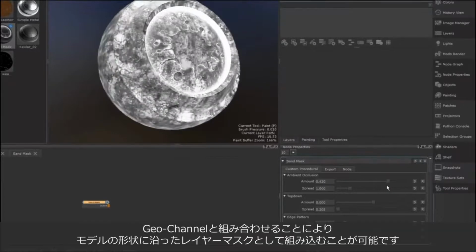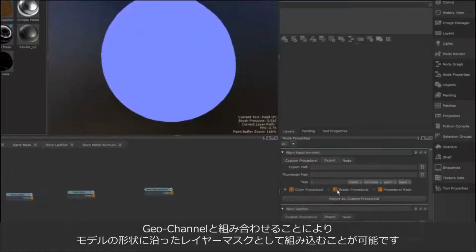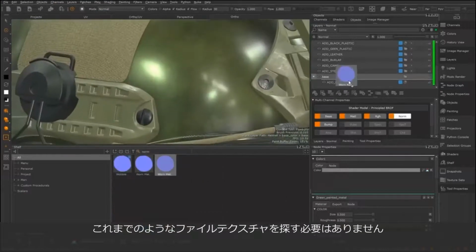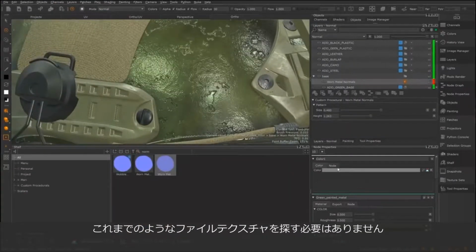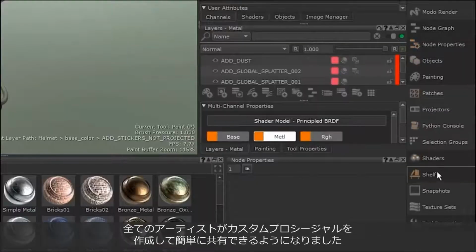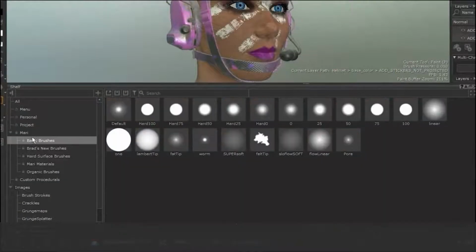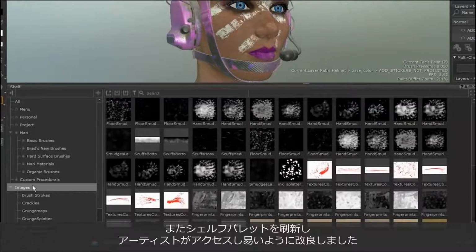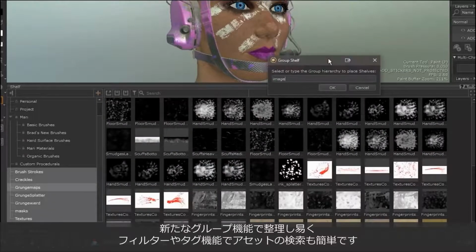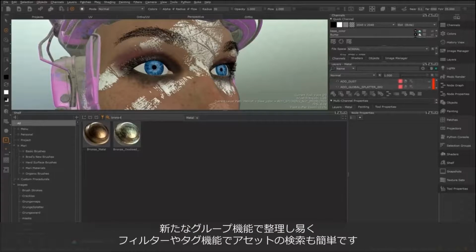You can combine this workflow with our existing GeoChannel system to publish content that adapts to the shape and form of your models directly as a layer mask. With both features, you'll never again have to hunt through the network file paths for that one tiled image that makes everything just right. With these improved options to store and share content, we wanted to ensure that all artists were able to access their presets with ease. So, with that in mind, we refreshed our shelf palette to prioritize artist accessibility. We integrated new grouping options for organization, as well as a filtering and tagging system that reduces the time it takes to locate your shelf items.